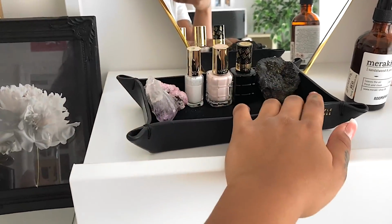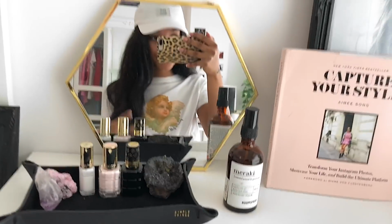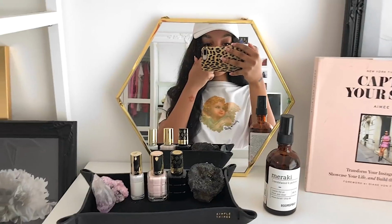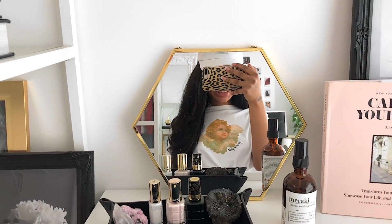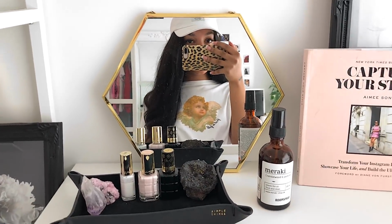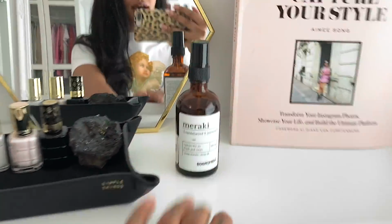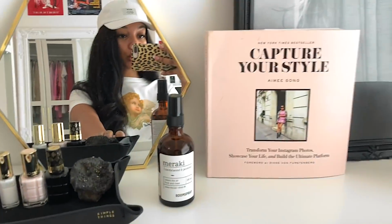And then I have some crystals in there and 3 nail polishes just for the aesthetic. What's that? I think this mirror was from Sanos, which is a Dutch store. I think that's where I got it. Then I have this room spray that I got from Hudson's Bay as well. Makes your room smell so good.